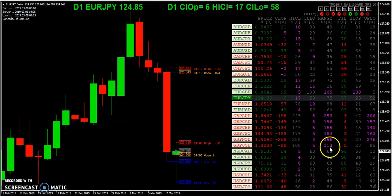And we've got 7 pairs with the range over 100. Euro yen clocking in at 75, where the dollar yen is 86, but that's because we had some dollar news, NFP, and we had some Canadian news. Dollar Canadian's only at 75 pips.